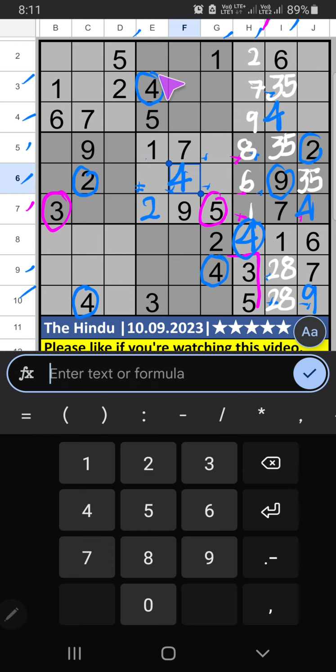Third row, 4th row, we have 4. Column C also we have 4. So 4 can't come in these cells, then 4 is confirmed here. Column C, we have 9. So 9 can't come in these cells, then 9 is confirmed here.